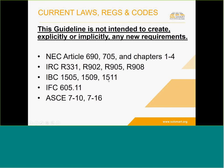The codes that address issues related to small residential size PV systems: we're looking at the National Electrical Code, the International Residential Code, the Building Code, the Fire Code, and then ASCE-7, which deals with the structural aspects that the building relates to.